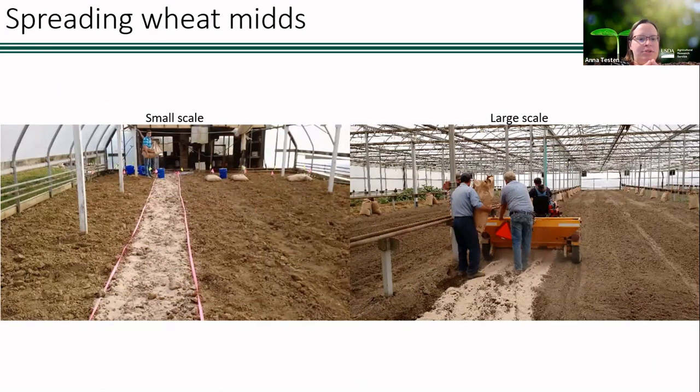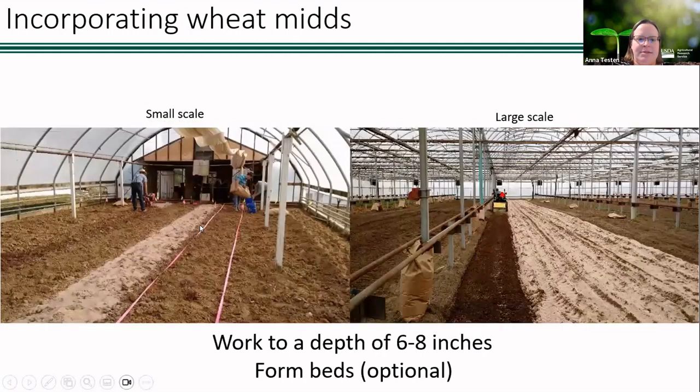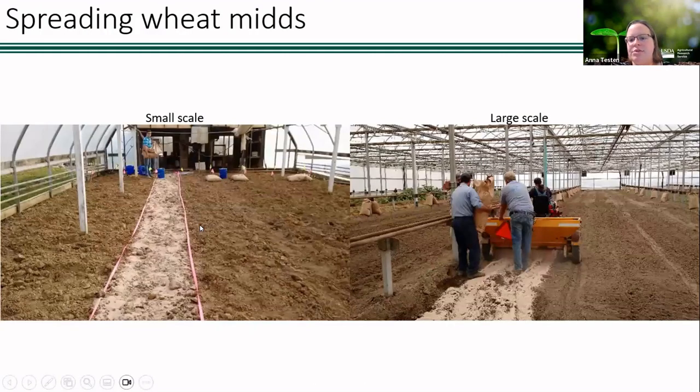You're just going to have to make slight differences depending on what you choose, but both will reduce diseases in your high tunnel. In the small scale, you can just spread it by hand or in buckets. On the large scale, use a hopper spreader, and that'll help speed up the process.